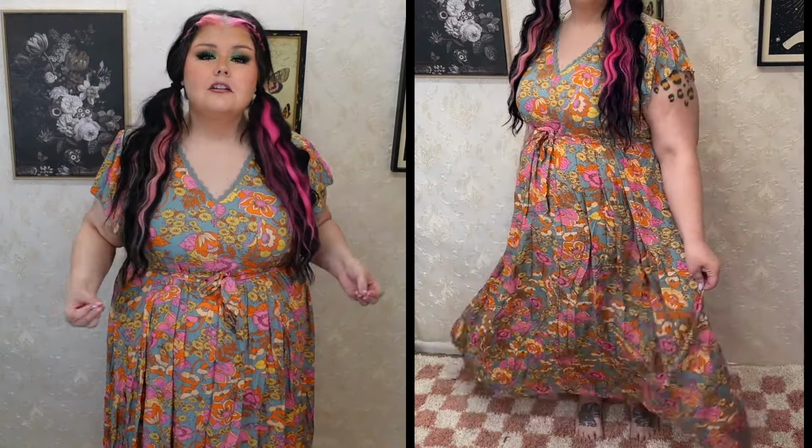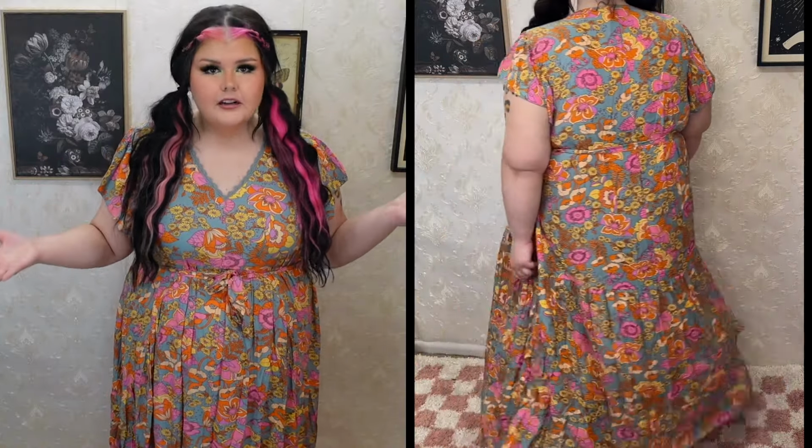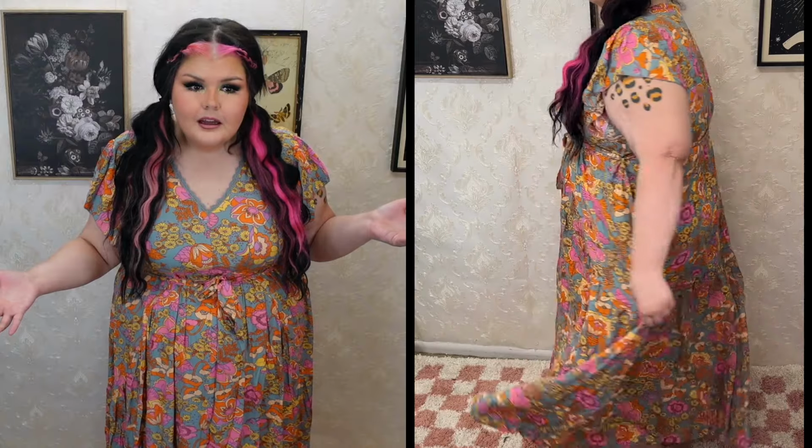Alright, loves. Here's the next dress. You guys, this dress was seriously like 10 bucks on TikTok Shop, and it's from a brand called Rusty Dusty. I feel like everything is priced better on the TikTok Shop. Like if you want to try any of the one size items, their foundation is half off all the time. I don't even understand.